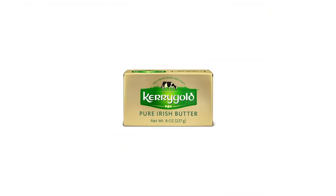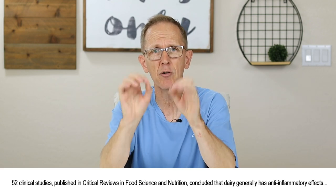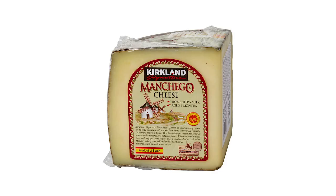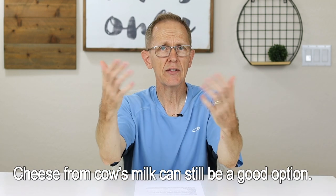Okay, so next on our do-eat list, real butter as opposed to margarine, and olive oil as opposed to all these other oils we've talked about. Then we also are going to consider full fat cheeses. Now, if you have issues with dairy, you're going to want to avoid cheese altogether, right? Let's not make this too complicated. If you don't, we want to look for full fat, minimally processed cheeses. European cheeses tend to be better. You can look at cheeses made from sheep's milk or goat's milk. Those can often be better than cheeses based on cow's milk. Generally, harder cheeses are better options than softer cheeses. This will give you some ideas of what to look for when considering cheeses.